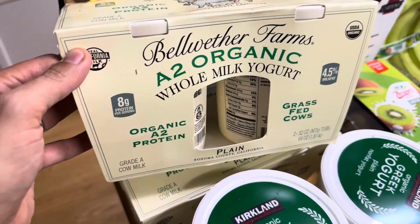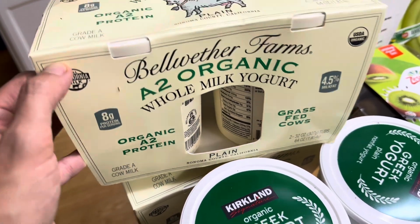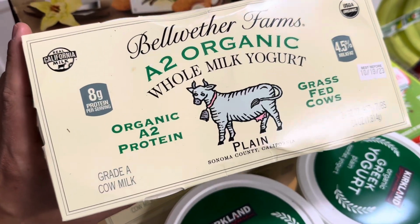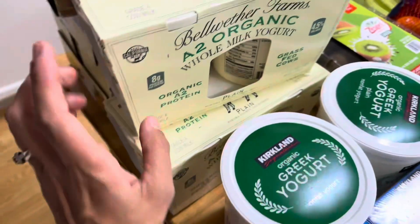4 of these plain A2 yogurts. They have 8 grams of protein each. Whole milk, which is good for the kids. It gives them extra fat and all the good stuff. So each of these containers, we've got 4 of these little containers, but 2 of the 2 packs. So those come in the 2 packs.